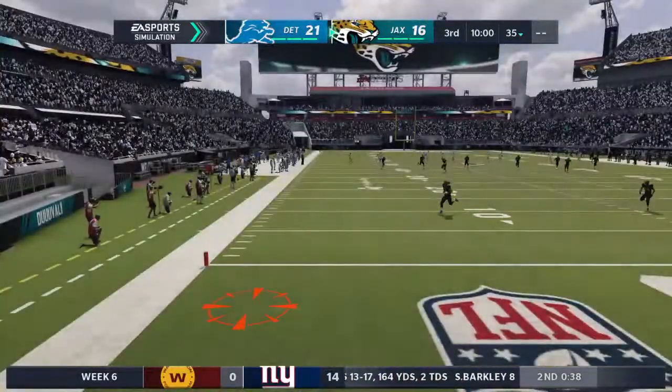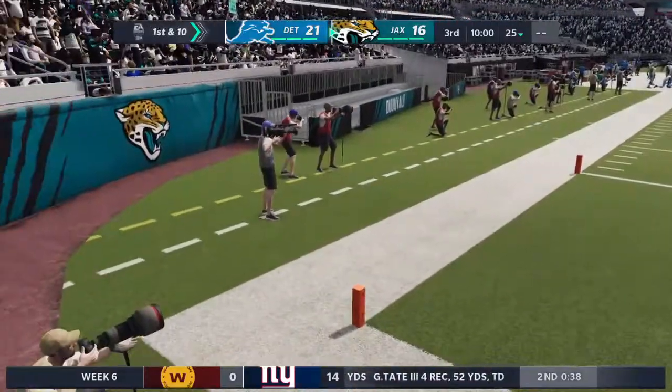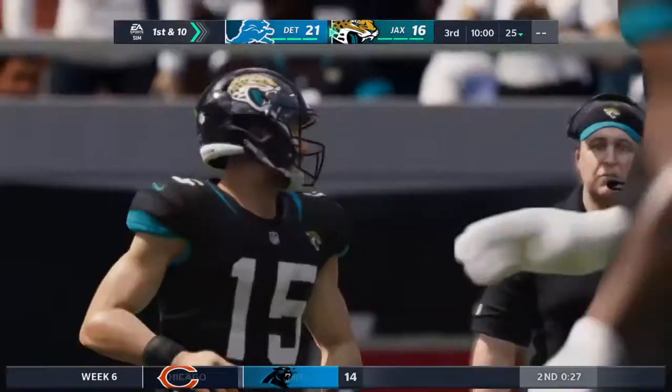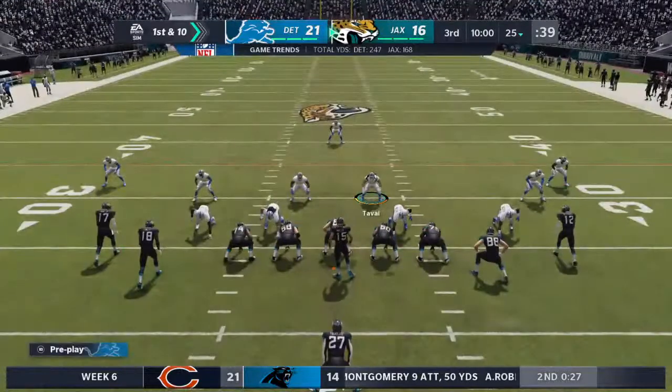Third quarter action now. And that one will bounce out of the back of the end zone, so we will start here at the 25. Out come the Jaguars now as they'll go on offense first here in this third quarter.